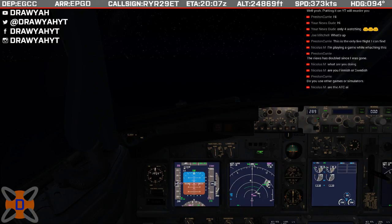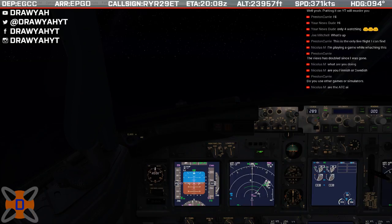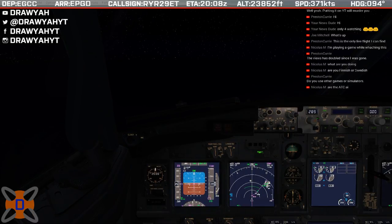Yeah, my actual intercept with 110 is a lot closer now. And also means that I will be able to reach 2000 in no time. Although it does mean that I need to quickly reconfigure my spoilers control. So, buttons and keys, sorry about that, tower. Spoilers armed, extend and retract. Button 12 is what I want. There we go.